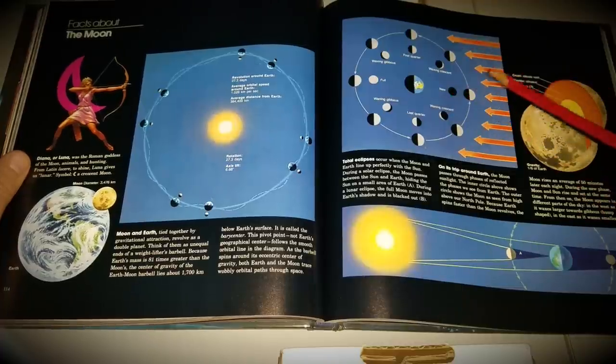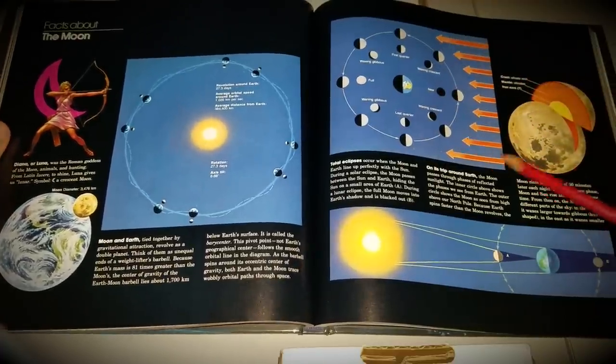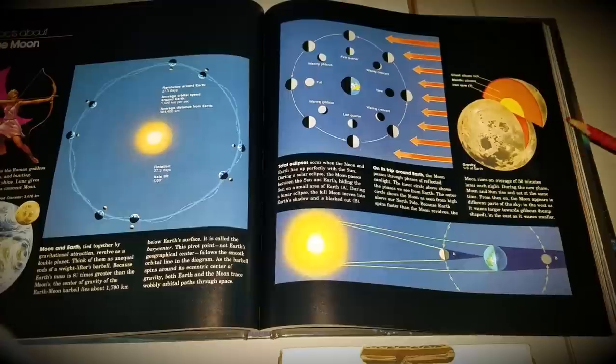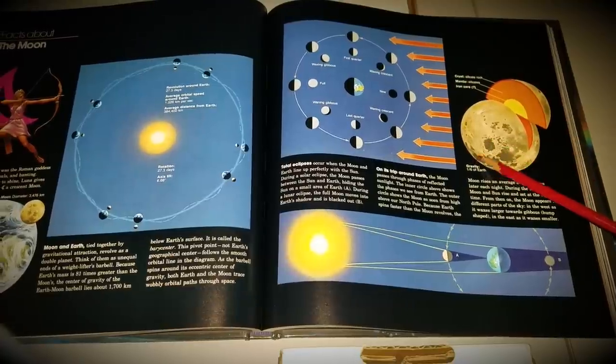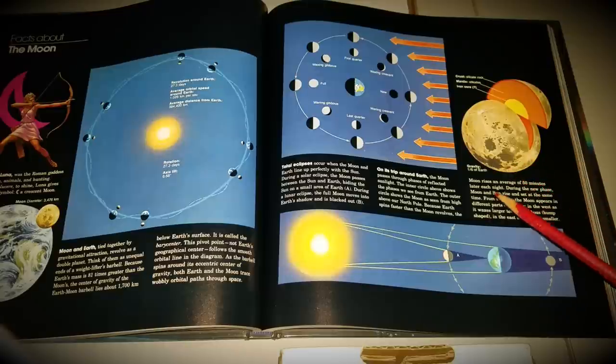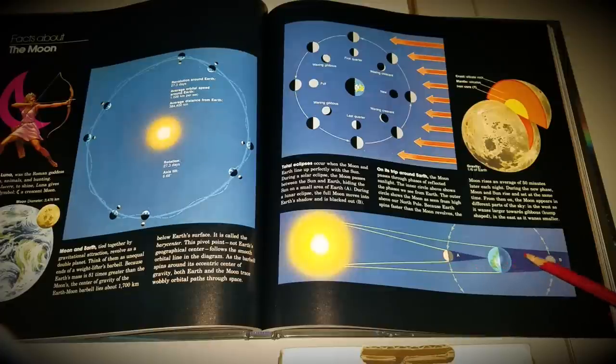And these are all the names of the moons here. And they think that the moon might have an iron core. It has 1/6 the gravity of Earth. And this is representative of, I guess this would be a solar eclipse, and then that would be a lunar eclipse.